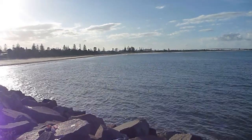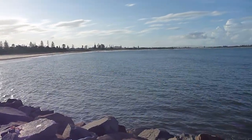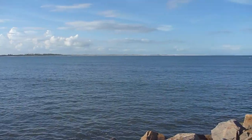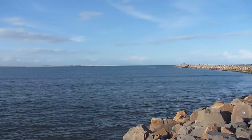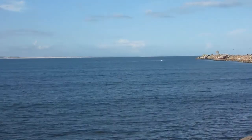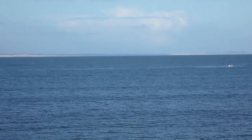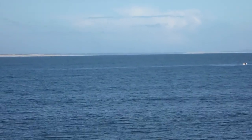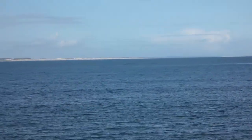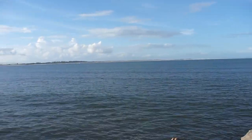Stockton Beach lies on the northern side of the breakwall at the entrance to the Hunter River. It stretches for 32 kilometres up to a place called Anna Bay, which is up there in the distance. Anna Bay is at the southern entrance to Port Stephens. Lots of beach fishing opportunities on this one.